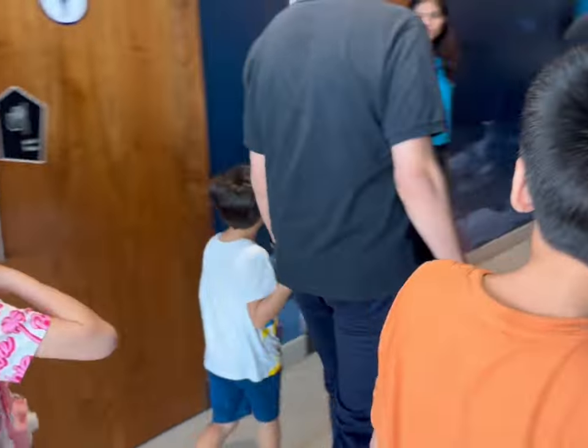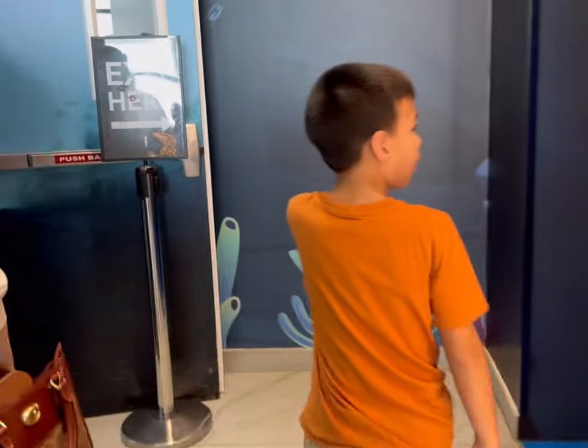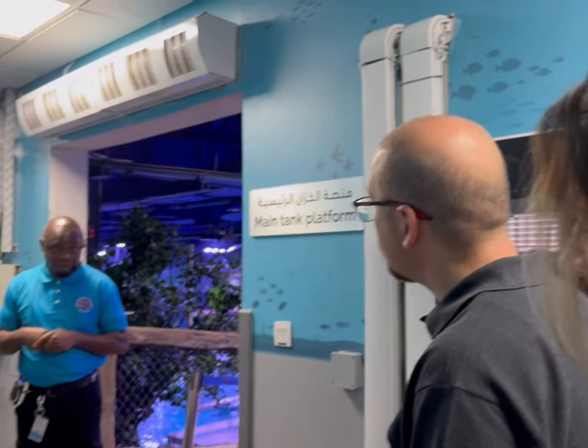We still have the lake shore. Wow. Our first stop. It is our main town platform, and our main town platform is a representation of an island in Abu Dhabi called Butina Island.